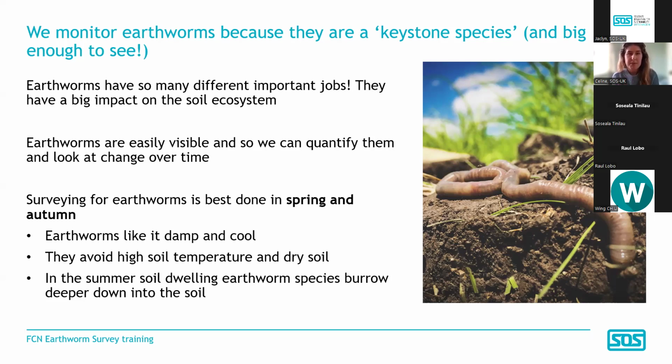Surveying for earthworms is best done in spring and autumn because earthworms like it damp and cool. In the middle of summer when it's really hot, it's not a good time to look for earthworms. Likewise, in the middle of winter when the ground is frozen, also not a good time. So generally spring and autumn is the best time to look for them. They tend to avoid high soil temperatures and dry soil. In a hot summer, they'll go quite deep into the soil, which makes them hard to find. So it's easy to find them in spring and autumn when it's nice and wet, as it currently has been.